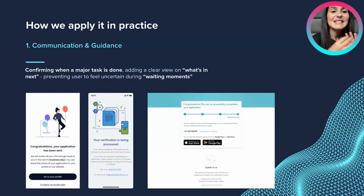In these screens, I set the expectations as I set the mood for those waiting moments. So when something is over, when this process on this application is over, I need to explain what is next. Probably you are not going to hear from us in 4 days, but don't worry, we are processing your information and we are going to send you an email when everything is ready, right? So we let them know what is happening in the backstage. I don't ghost them or disappear, but I set these expectations on what is going to happen.